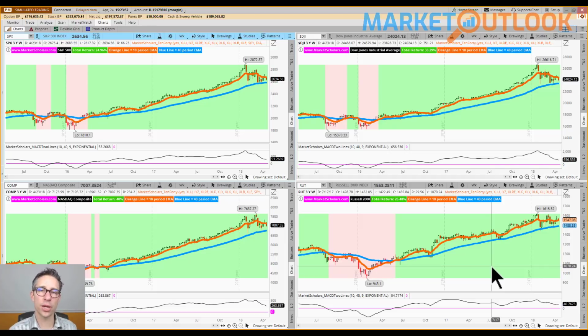What we're looking for here is crossovers of the moving averages. Now the moving averages you see plotted on the screen in front of you, we've got an orange line here, and that represents our 10-period exponential moving average. And then the blue line will represent the 40-period exponential moving average. So like back here on the Dow Jones, this is way back in March of 2016. So basically we've gone 2 full years now since our most recent signal from this longer-term approach.